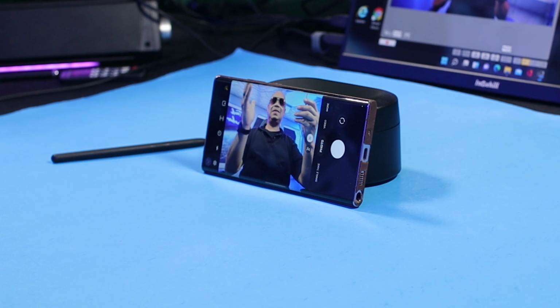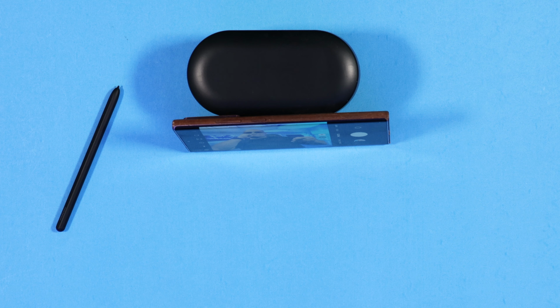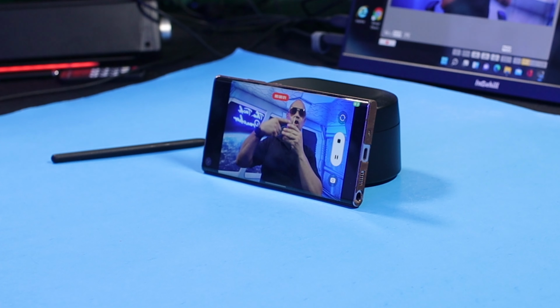So coming in at number 4, using the S Pen to take photos. It's that one time that you need to take a group photo and nobody is around to take the photo with you, right? You could take your Galaxy Note or your Galaxy S22, prop it up, use your S Pen, stand back, get in the group photo, and use your S Pen to take that photo. It's just that easy to pull the S Pen out, take the photo, and you're good to go.